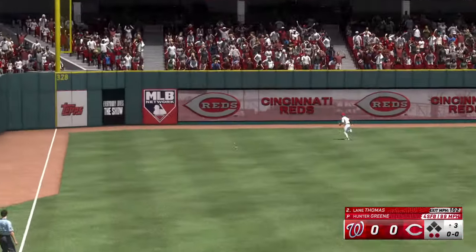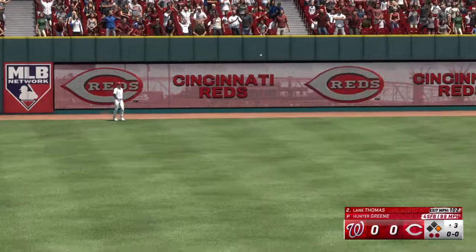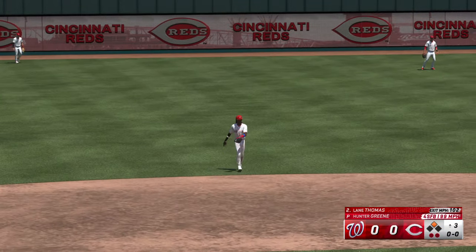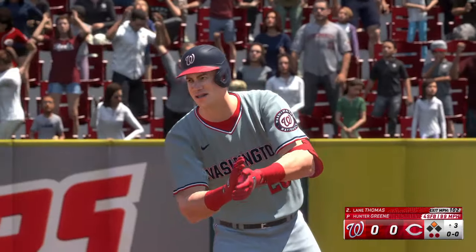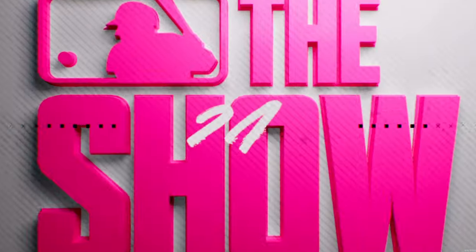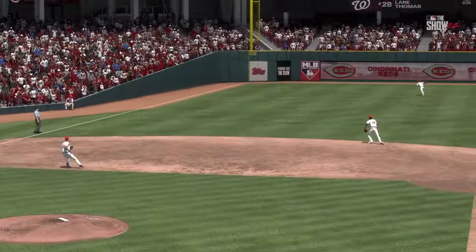Line drive, and that should be extra bases. Around first, heading for two. In with a double, and the go-ahead run is at second with two out. These hitters today are so great with handling velocity. They're seeing high speeds day after day, and a nice job of turning that one around.